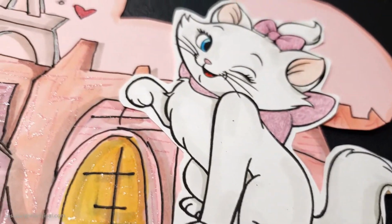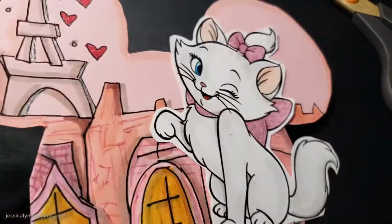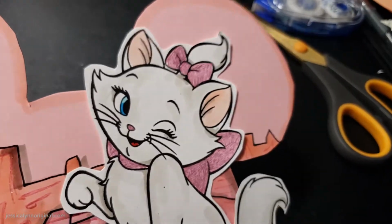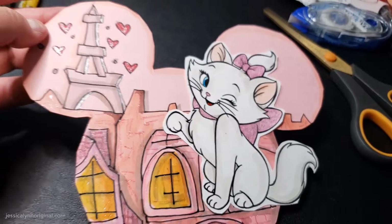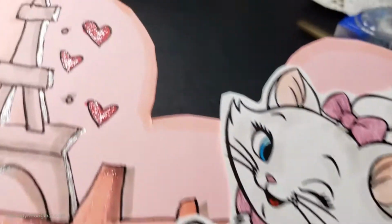You can see all the glitter on the buildings. I actually drew additional buildings in. And Marie, of course, looks so cute, just sort of up there. And I did leave a little white border all the way around so that it would give her some contrast against the pink as well. A little stylized Eiffel Tower. And there she is, so cute, up in the city, just watching over.